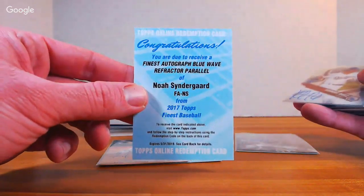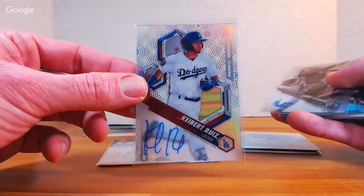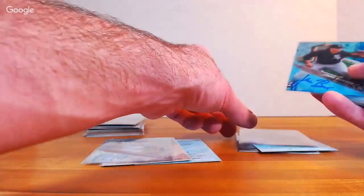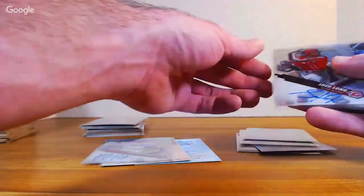Thor redemption out of Finest. It's a Blue Wave Refractor. Out of Bowman High Tech, Kuiper Ruiz, Robert, beautiful. Jake Burger, Diffractor out of 75, auto. Shed Long.